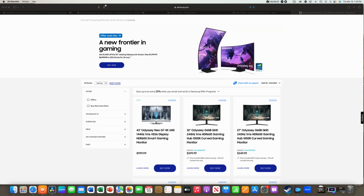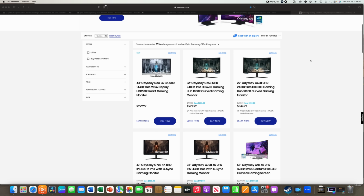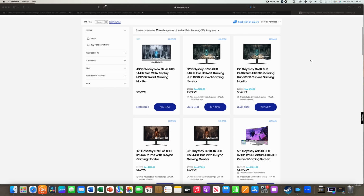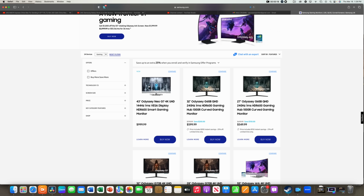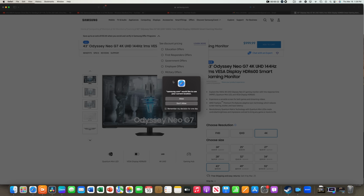This is Pedro Fame. So I wanted to go ahead and get to you guys about a new monitor that is coming out that I wanted to go ahead and show you guys. It's on the Samsung website. It was one of the ones that they showed off on CES. It is the brand new 43-inch Odyssey Neo G7.